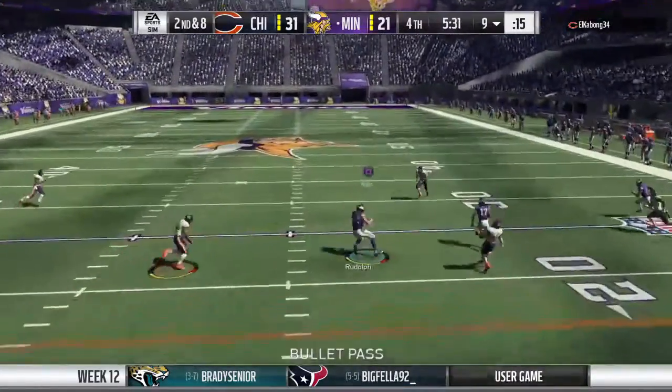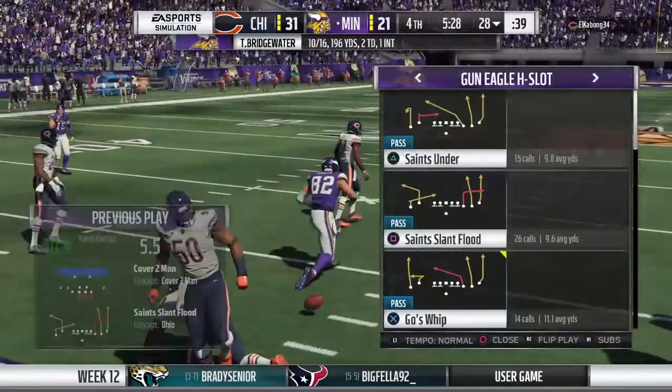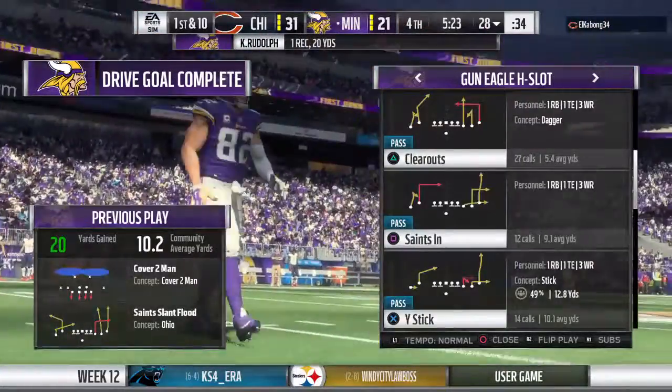Bridgewater now on second down. And he's got the hook up here. It's Kyle Rudolph. And they're going to get this one up past the 25. A good pick up there of 20 yards.